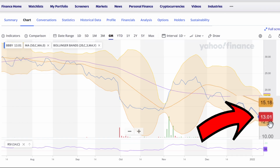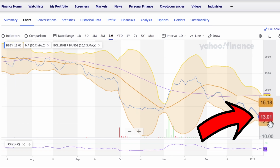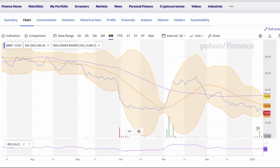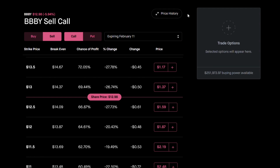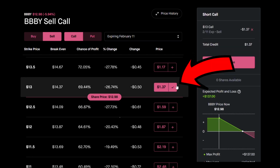I mean, literally just sideways between maybe $12.75 up to maybe $13.25. I think we're going to have a very tight range of trading. Therefore, I'm going to pick the 13 strike because that's the current price of Bed Bath & Beyond. Because the stock is currently at $12.98, I'm going to go ahead and sell this $13 call option.